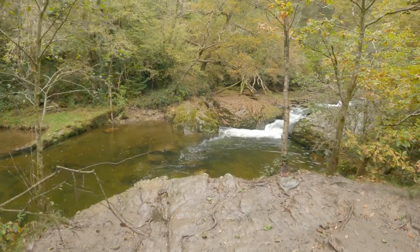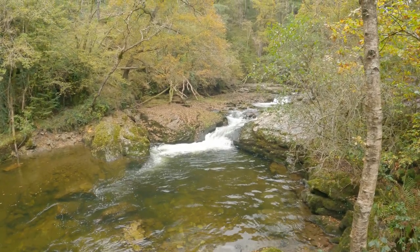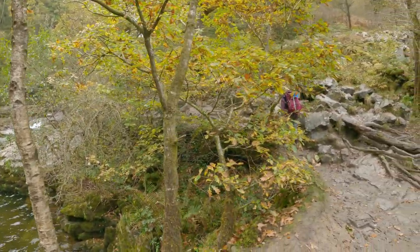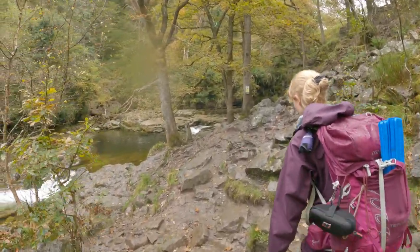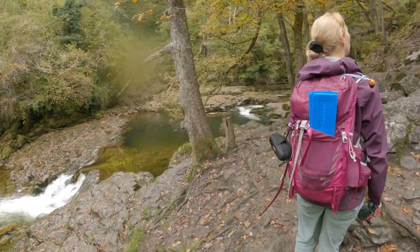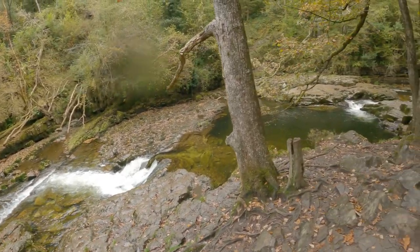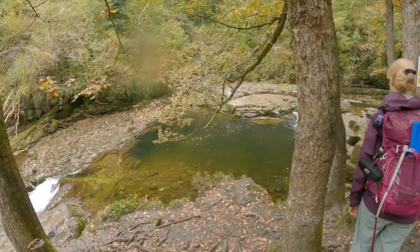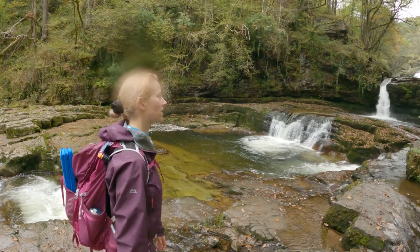So we're just following the river up now, the next falls. I'm really, really loving it here. It's spectacular. I'm sorry, I know I keep repeating myself and I'm just out of superlatives to describe just how wondrous this place is. Look, these pools. Grey wagtails. Oh my god! Wow. Oh my god, that's so nice.